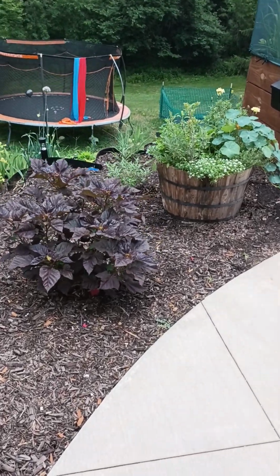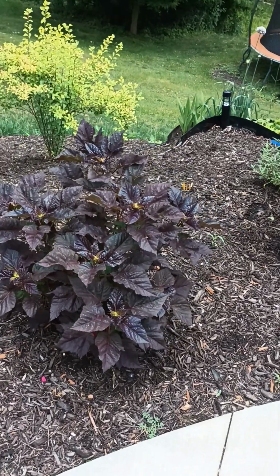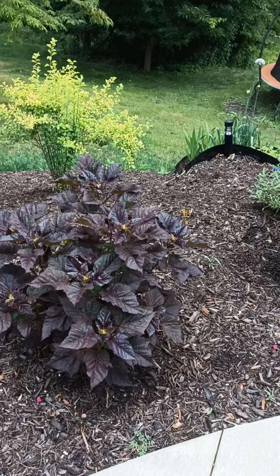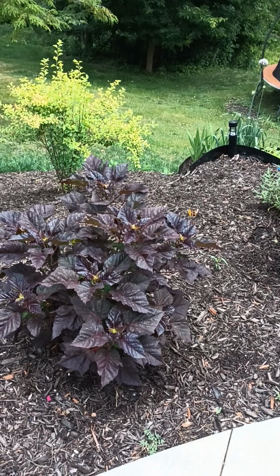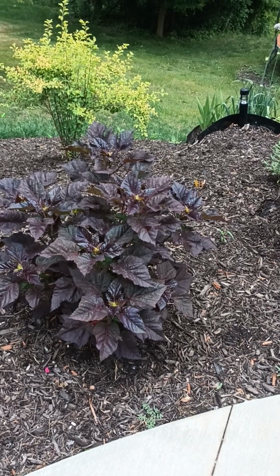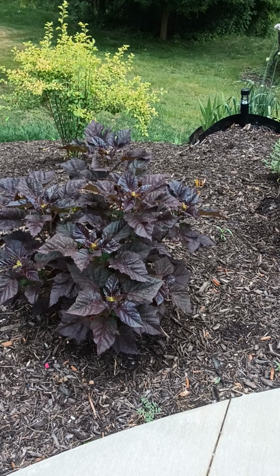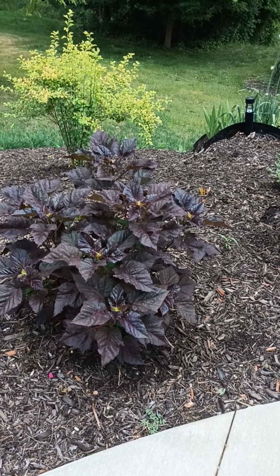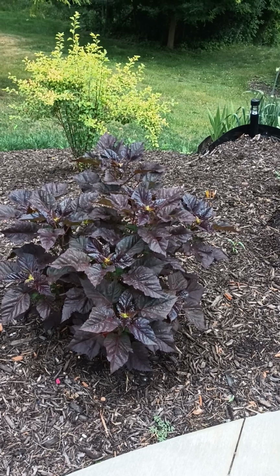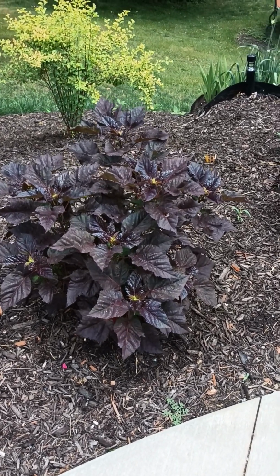Over in this area I have a hardy hibiscus and I'm really excited. We planted this in the fall last year. A lot of these things got planted in the fall last year, and so this year I'm really going to get to see it in full bloom. And I'm excited. I put it up close to the front because this is one of my favorite plants. And my husband also likes tropical themed plants, so this one will definitely make him happy.